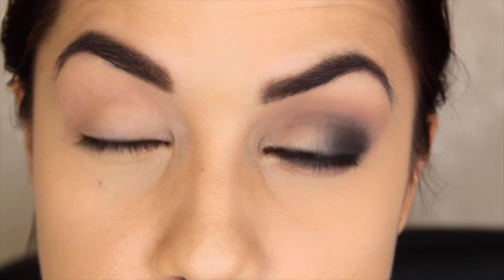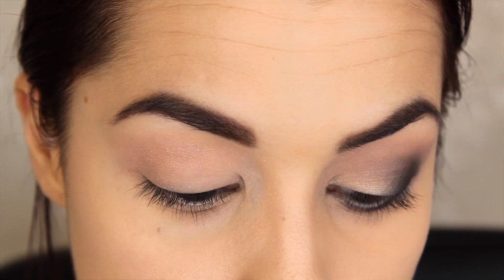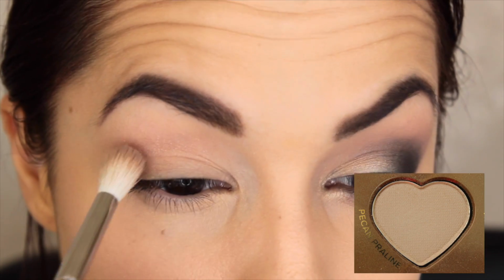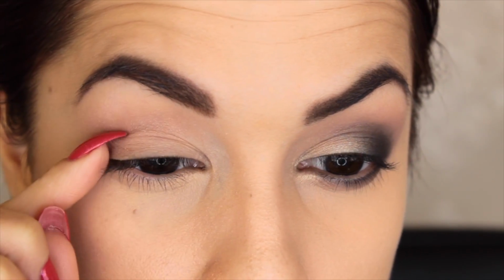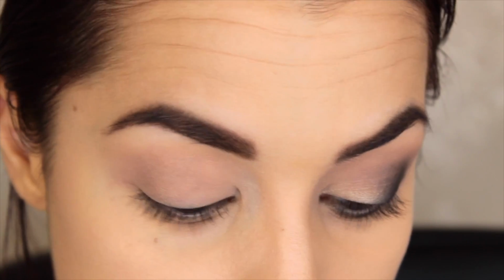Alright, so once I have that blended, I'm going to switch to a Morphe M441 brush and pick up the color Pecan Praline. And then I'm going to go into the crease with this, but slightly below that Cashew Chew color, just a little bit below that, just to create some depth and dimension and also define my socket where my natural crease is.